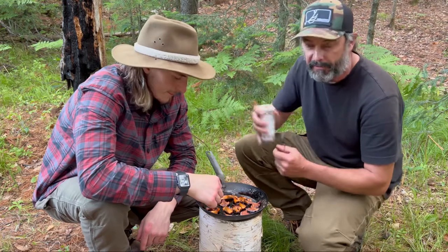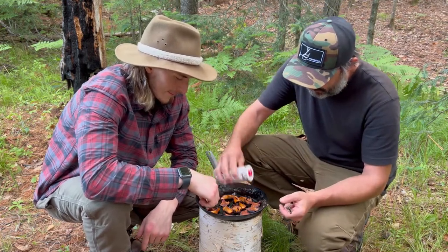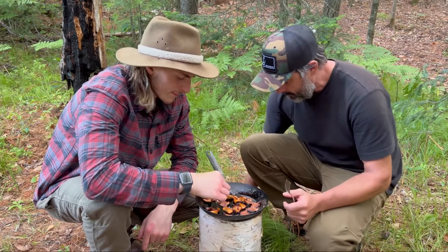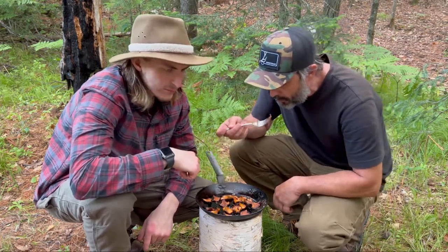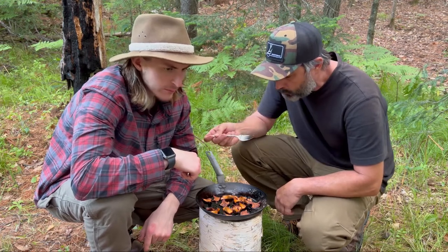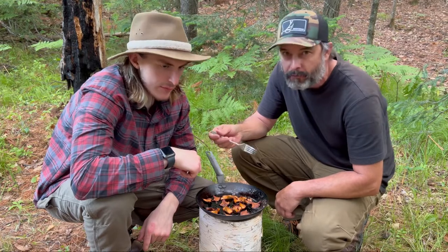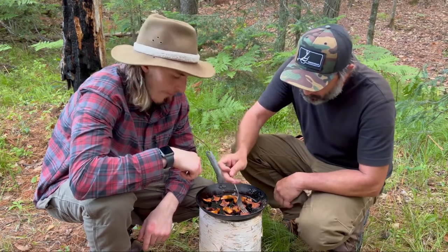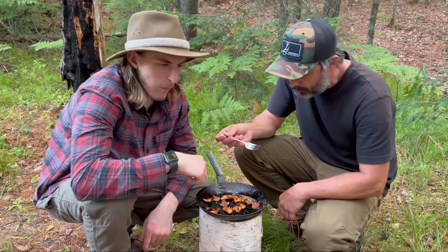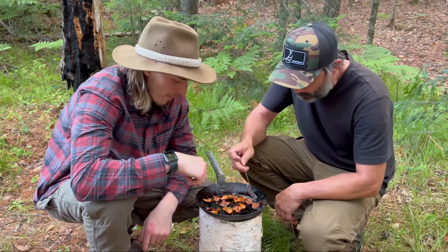I'm gonna throw a little more seasoning on mine. All right, here we go, chanterelles. Oh yeah, that's good. It's the good stuff. That's pretty good. Yeah, perfect. Just that butter and a little bit of seasoning, real good.